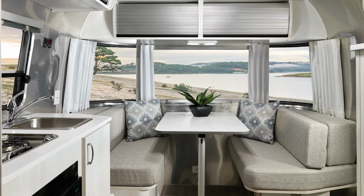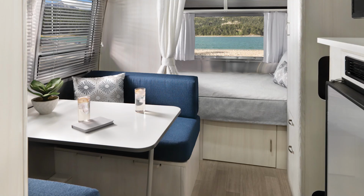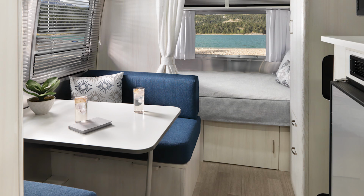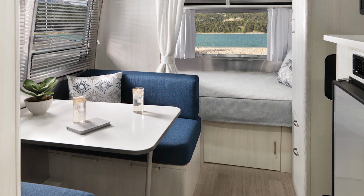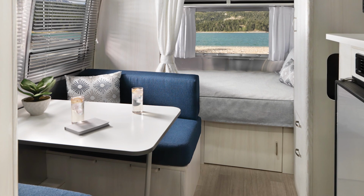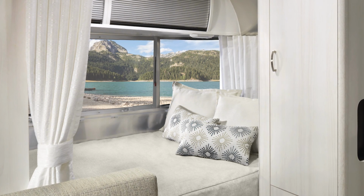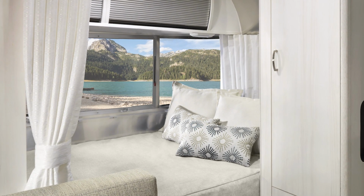And don't worry about temperature control. This trailer's got you covered with air conditioning and heating, so whether you're in the desert or the mountains, you'll be as comfy as you are at home. Actually, let's be real, probably more comfortable, because at home, you don't get to wake up to the view of the Grand Canyon or a quiet forest.